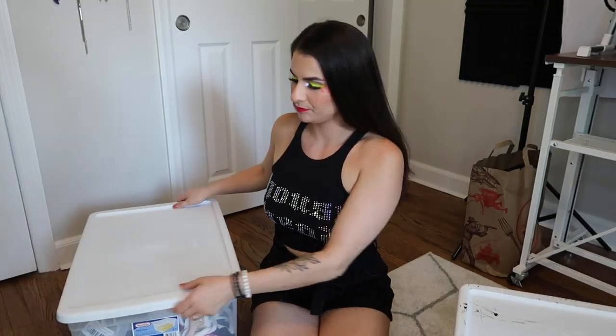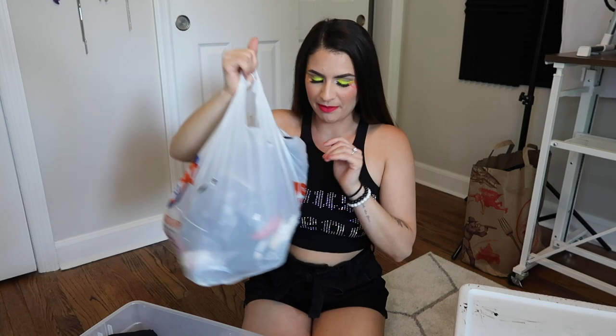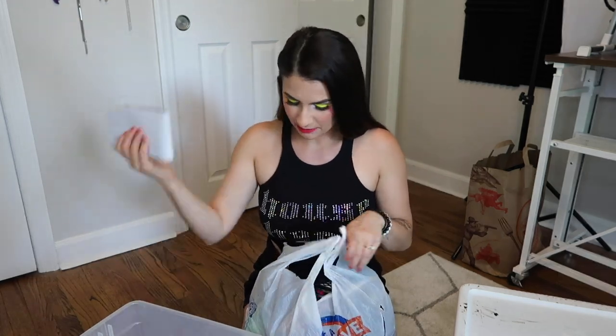So you guys can see me. So essentially, bin number one, this, whoa, is my rave bin. These are my rave accessories, some of them at least. The rest of this bin is clothing and assorted items. So we need to put all this in these drawers behind me.